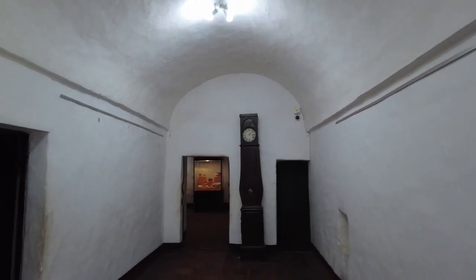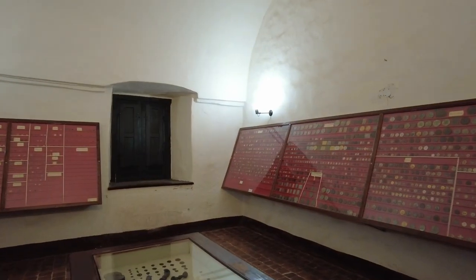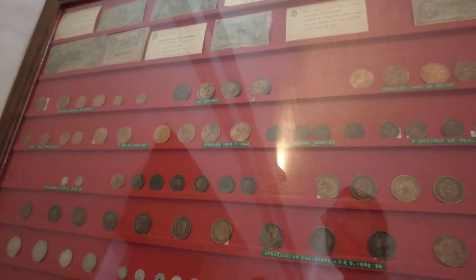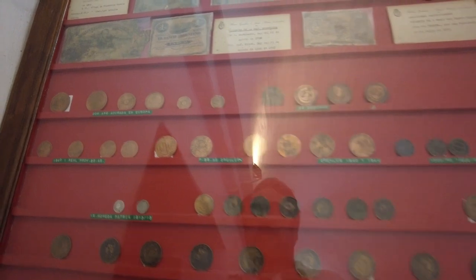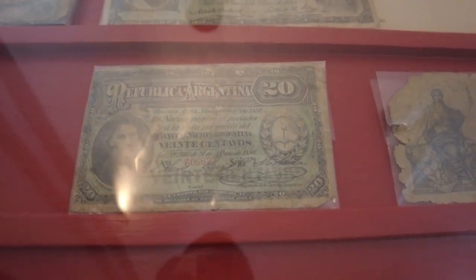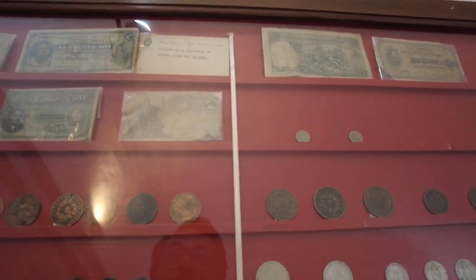There's the bathroom where we were. I think this here, completely dark room. Whoa, okay, this is the last room. Oh, it's money. All right. So these are from Argentina. Oh, look at this old money. Republica Argentina from 1873, from 1890. Ooh. I'm not a coin collector or a money collector or anything, but old money is kind of cool when you see it.